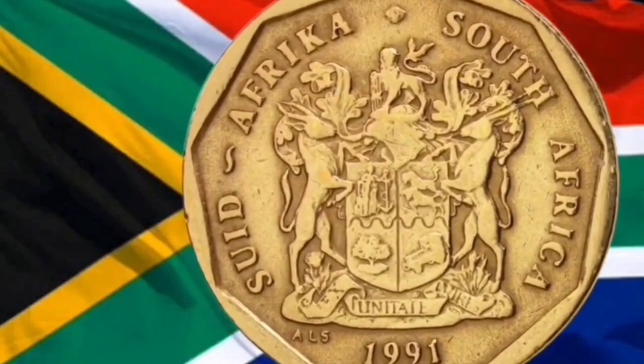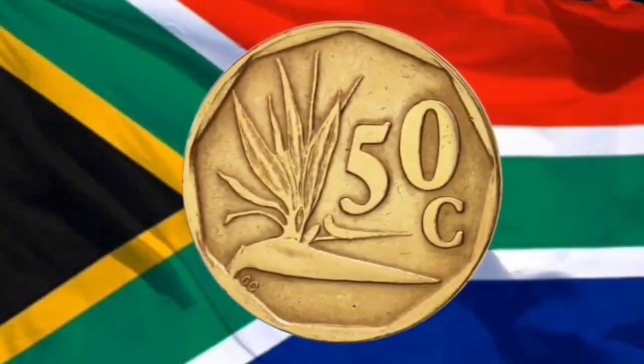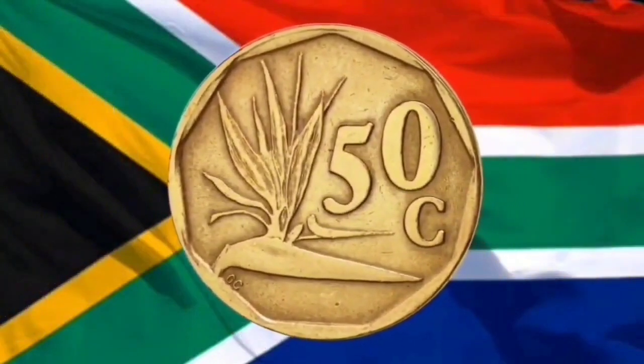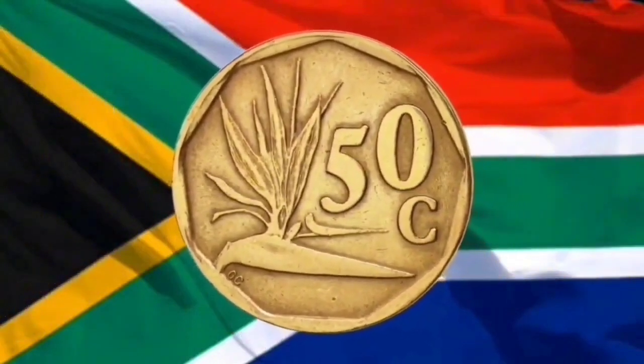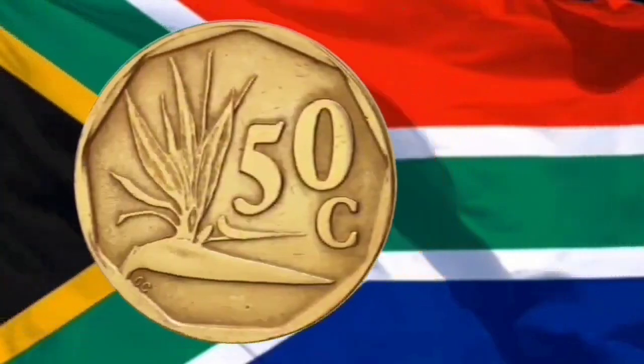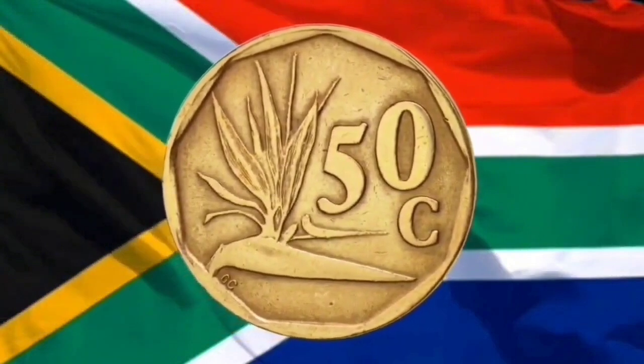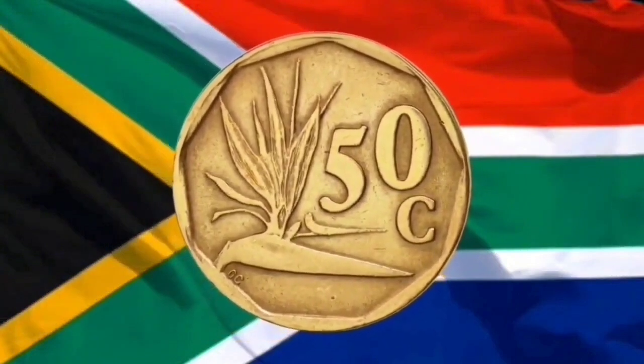1991 was a pivotal year in South Africa's history. It marked a transitional period leading toward the end of apartheid. This gives the coin even greater historical value, as it serves as a small artifact from a time of major national change. Collectors often seek coins from these transitional periods due to their historical resonance.